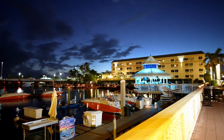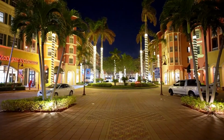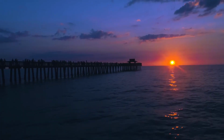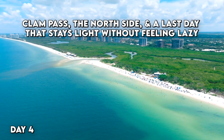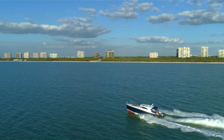One quiet moment near the water, one easy ride back, and you're done. That leaves just enough in the tank for Day 4, which should feel like an exhale, not a recovery day disguised as a vacation day. Day 4, Clam Pass, the north side, and a last day that stays light without feeling lazy. The last day should feel easy in the best way.